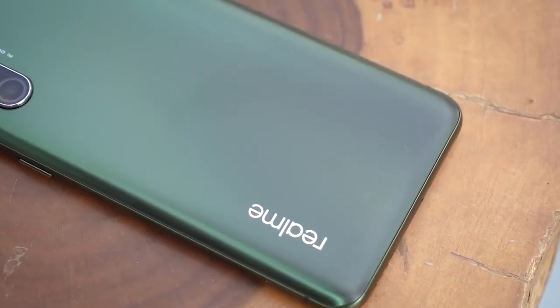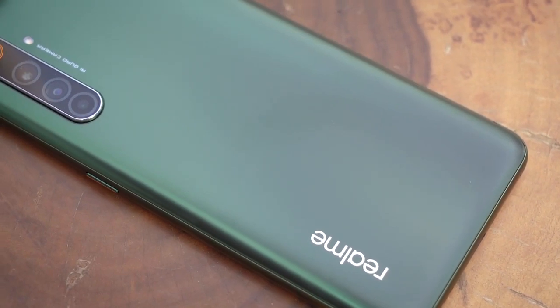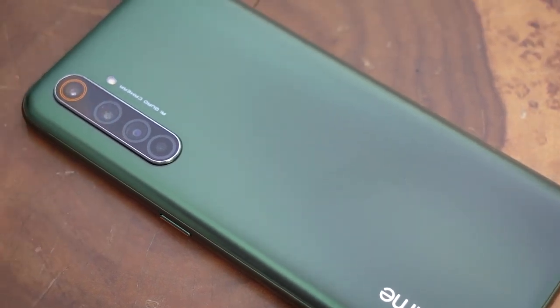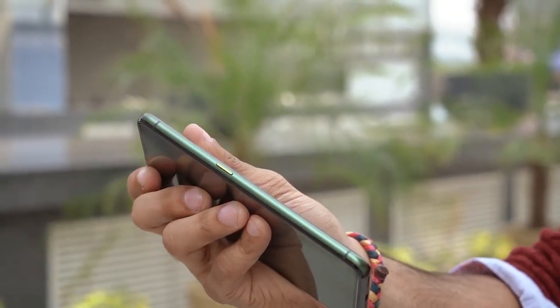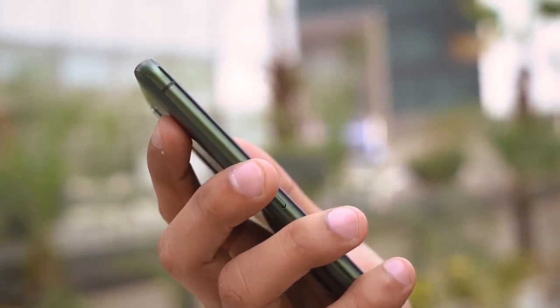So even when you're gaming, you won't feel the device vibrate, so to speak, with the volume maxed out. Moving on, there's a quad camera setup towards the back, and the camera bump sits pretty close to the chassis on the X50 Pro, so no complaints here either. The buttons have been positioned to the right and the left of the phone, and they felt adequately tactile too.